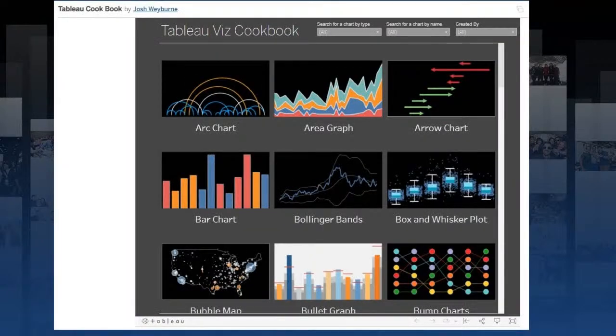And Joss Rayburn has a Viz cookbook. So another way to look at the charts to figure out how you want to visualize your things. And these are all on Tableau Public.